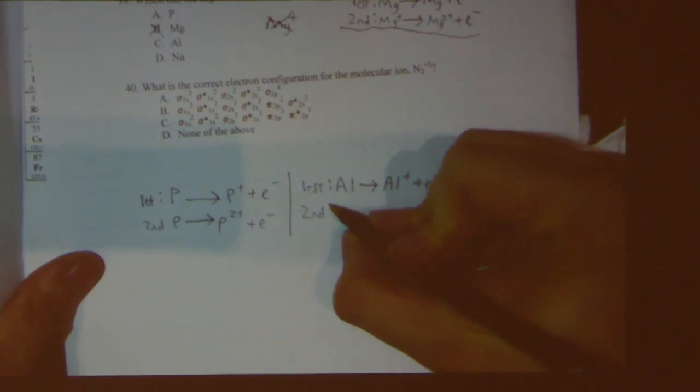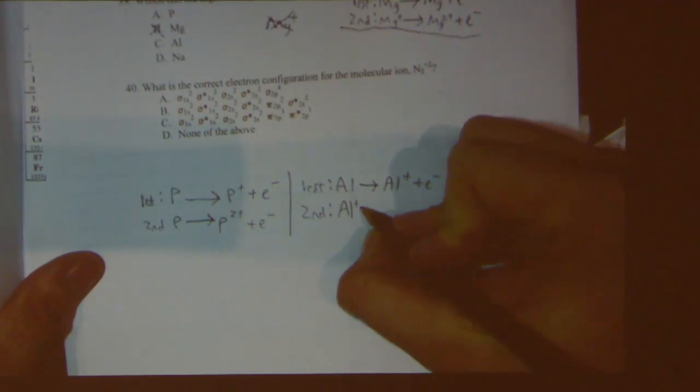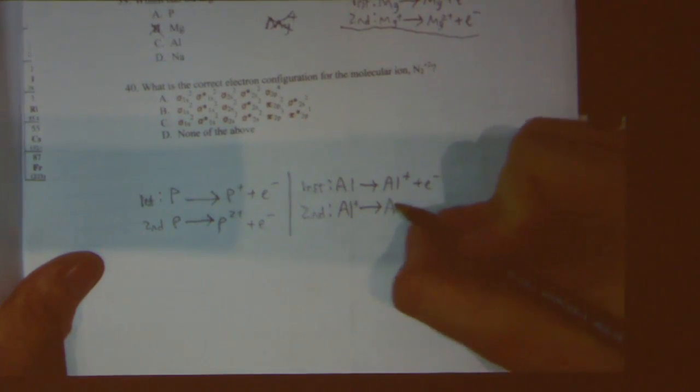Now, we have P. This looks like it's probably a right answer, but we have to keep going to check the other ones. So let's go with Al. The first ionization energy of Al is going to be Al becomes Al plus E. Then the second ionization energy is going to be Al plus turns into Al2 plus E. Now, this is favorable because Al wants to become a positive ion. So this is not going to require very much energy.